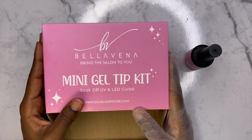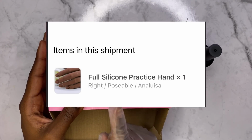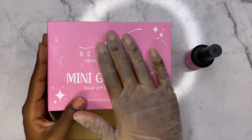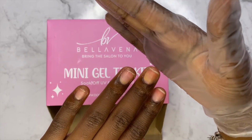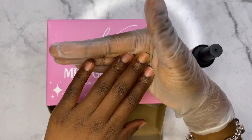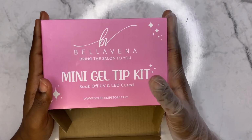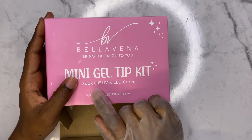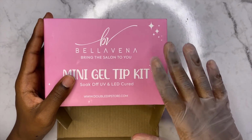I am getting in my silicone hand this Monday. I think that's coming in. I'm definitely doing a video on that whenever I get it in. So I'll be able to do the videos on the silicone hand and not my hand, so I can actually do my nails for myself and not constantly doing them for content. I just wanted to mention that this stuff really will last you a long time. So definitely check these out if you haven't done so already. But now we can get into the video.